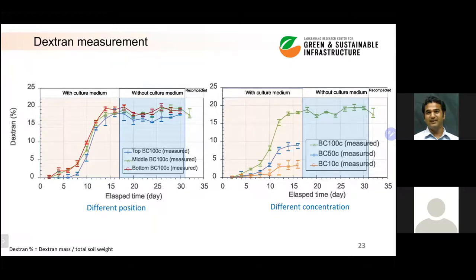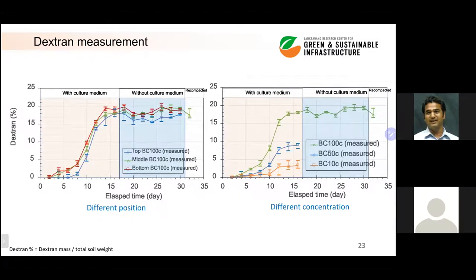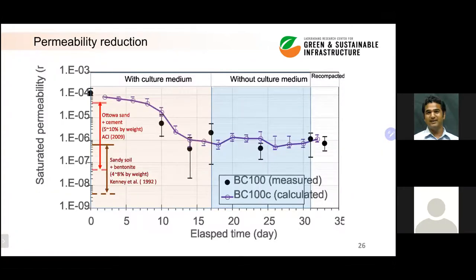We also tried to see how different concentrations affect the product of the bacteria. When we reduce the concentration to 50%, the dextran also reduces by almost half. When we reduce to 10%, it reduces again. So it seems the dextran is reduced in the same proportion as the concentration. This might be a problem when diluted in the soil, to see how much permeability reduction we get with this amount of dextran. So then we brought the soil samples to do the permeability test.